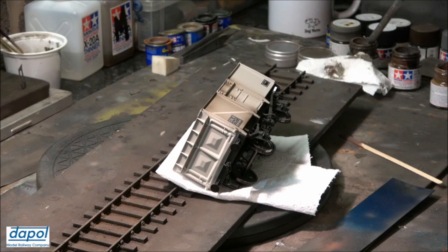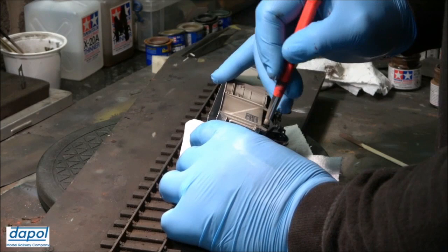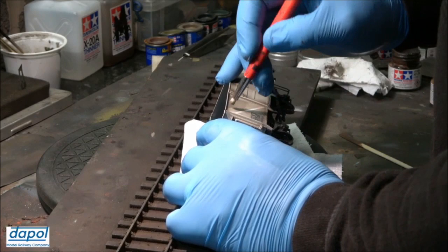So all I'm doing now is with a fibre pen, just lightly taking most of it off. It's a process that not everybody does, but I find it, especially when it comes to a ready to run wagon, works pretty well. Because before companies such as Dapol started bringing wagons like this out, we used to have to build them, and you did part of the weathering before you actually painted it. Because it is already pre-painted, you've got to find an alternative way of doing things.